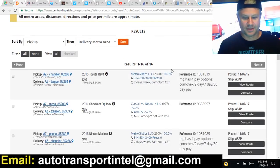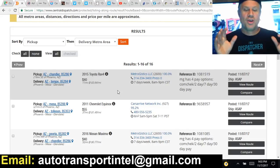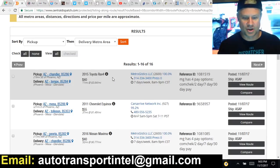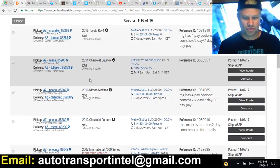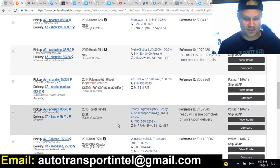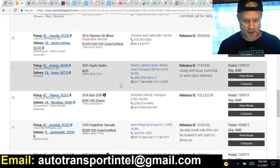Well, that's bad. 16 results. I chose 50 miles around Phoenix at a minimum of 65 cents a mile to the entire country, and I got 16 results. And look, it's full of these little short hops, which is basically a tow truck. So there's nothing paying 65 cents a mile except for improperly listed loads or oversized vehicles.